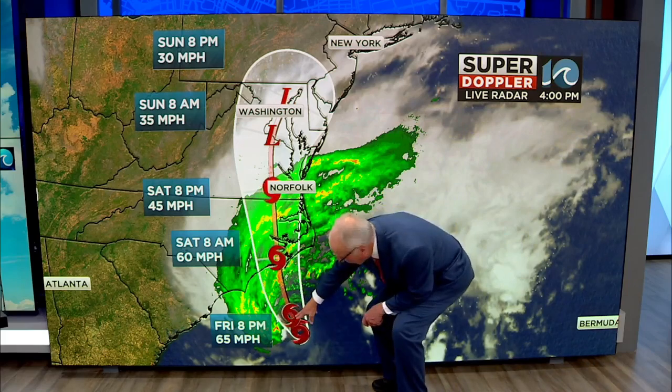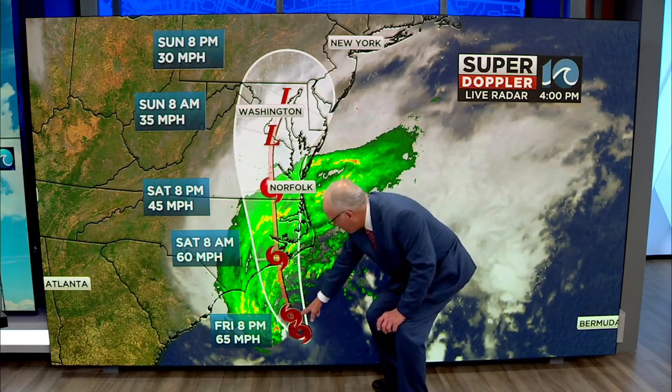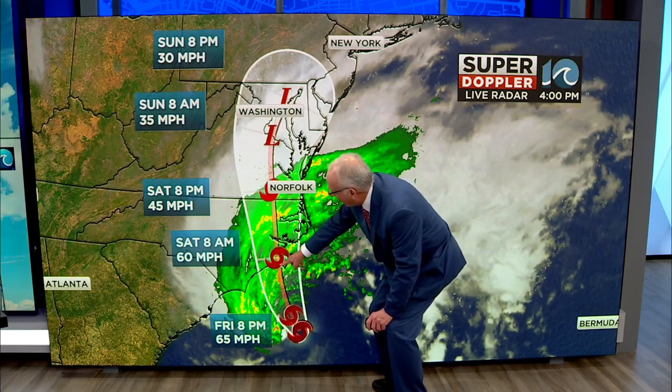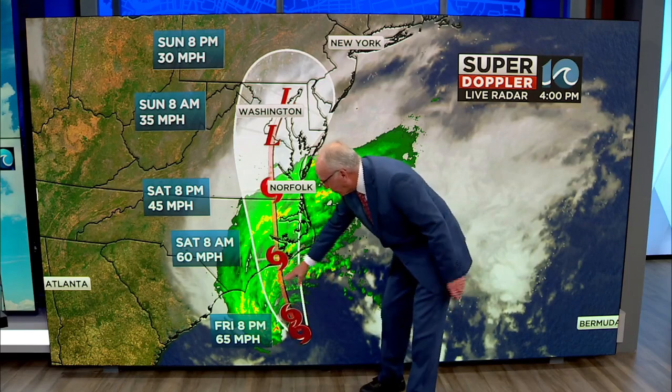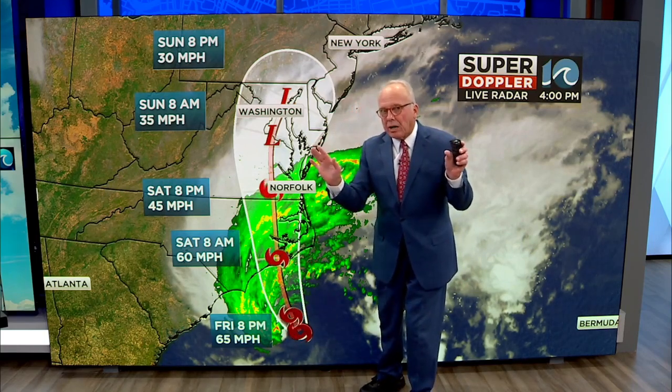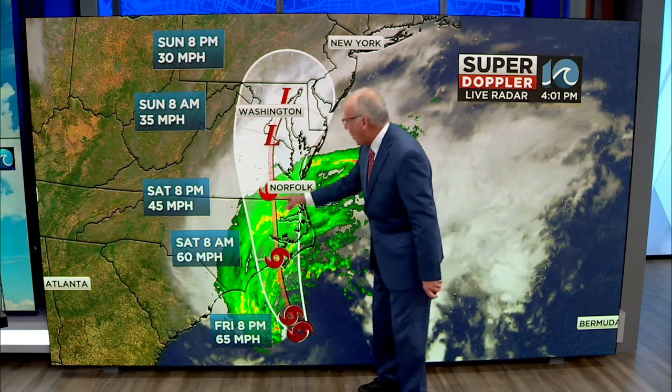Now, by 8 o'clock tonight, it's got 65-mile-an-hour winds. It makes landfall tomorrow morning, probably around 6 o'clock in the morning. And then by 8 o'clock in the morning, it's got 60-mile-an-hour winds. It could even become a hurricane, a 75-mile-an-hour hurricane for a short time before it makes landfall. That doesn't mean anything really to us because it's going to continue to weaken very rapidly.